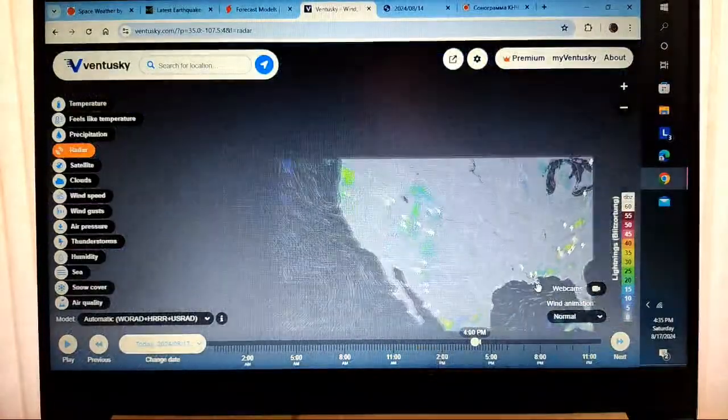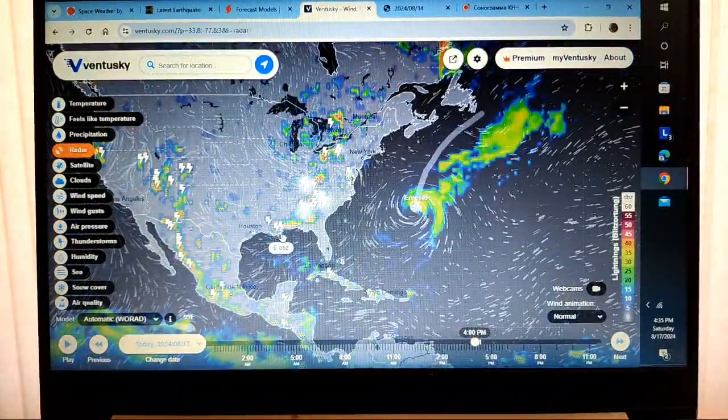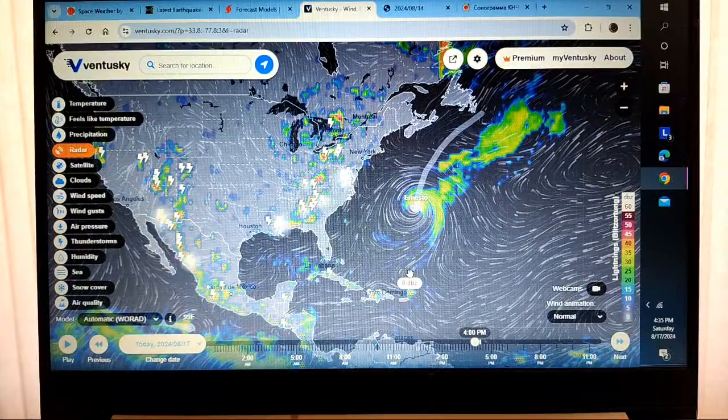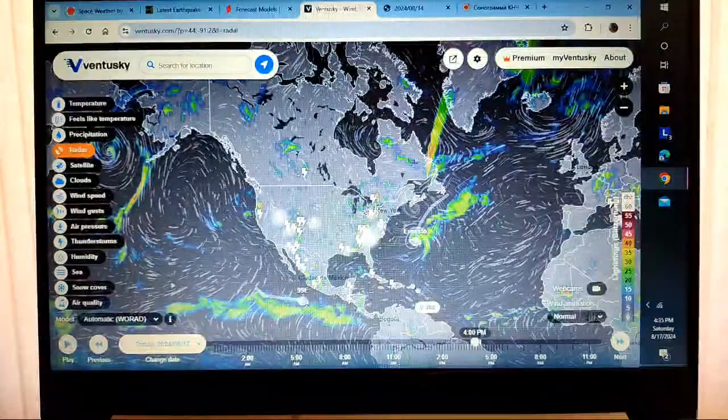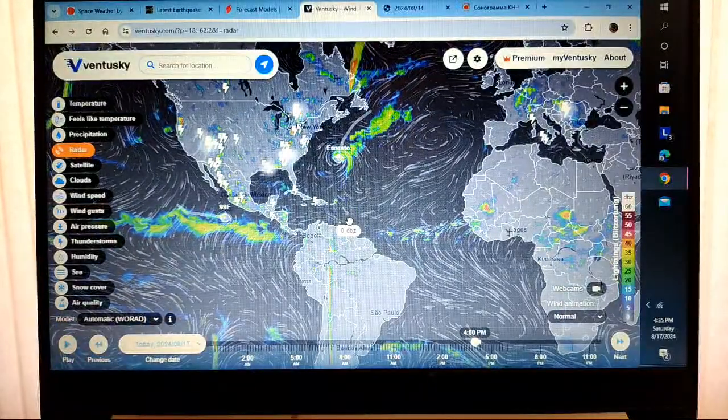Because they call it a G3 storm. Well, it also causes storm enhancement. So thus the title, G3 storm enhancement.